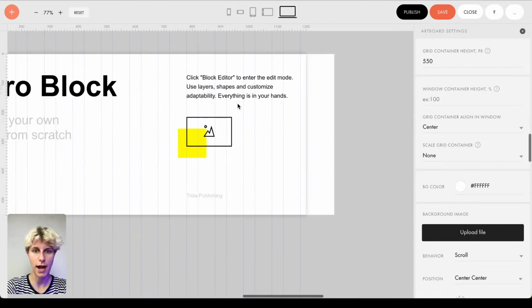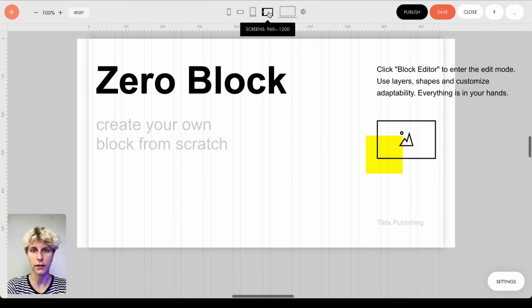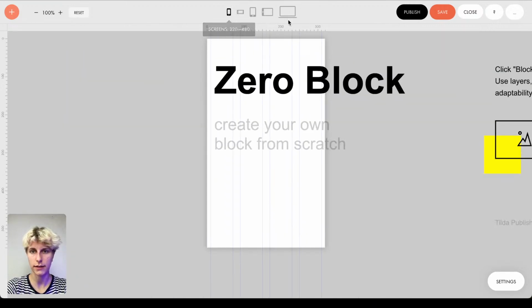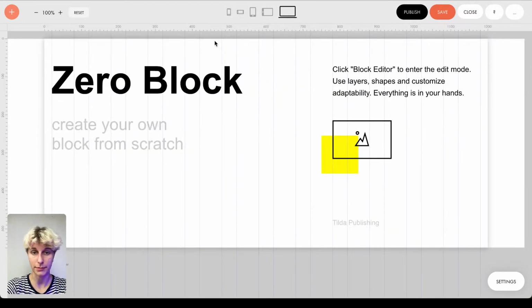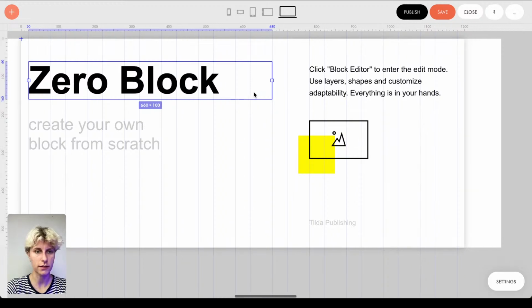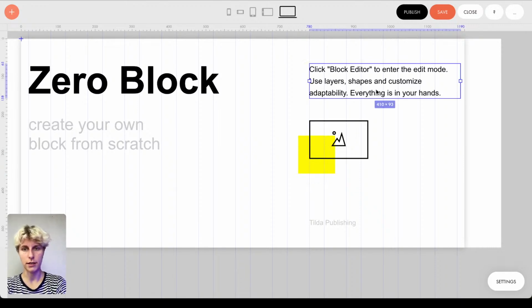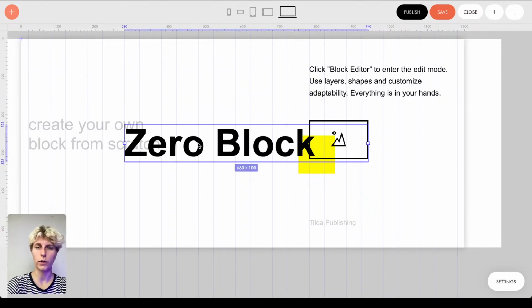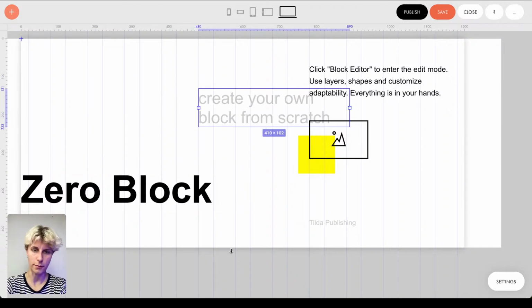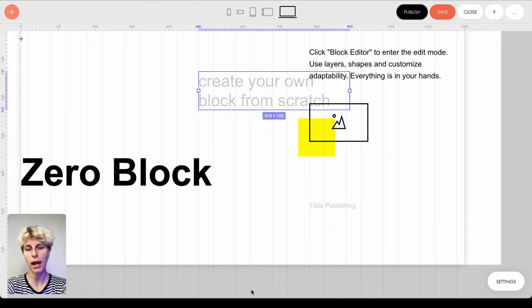Here you can zoom in, zoom out, and do any modifications you want. Then you can switch between the screens. This is for manual adaptation, and I will show you how it works. Then there are different pre-installed or predefined elements that we have already: a couple of texts, and then a shape, an image, and text again. If you don't want to use them, first of all, they're all movable, and also you can play around with the height of your block.